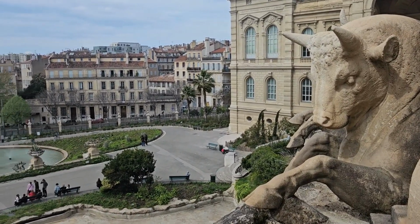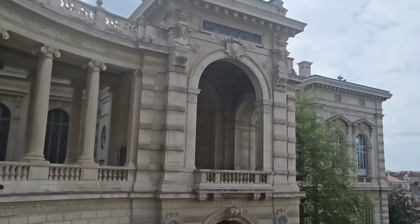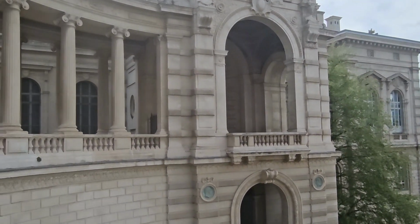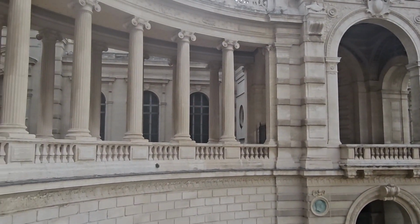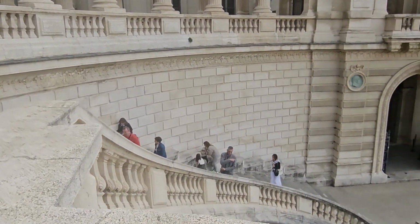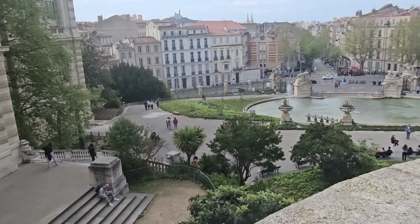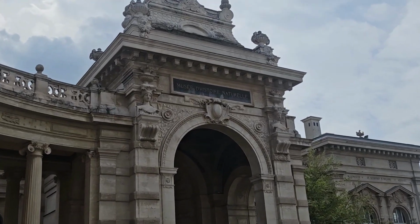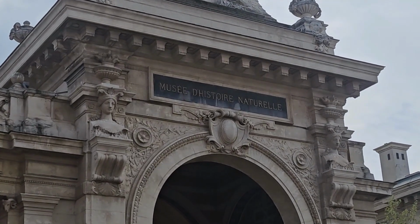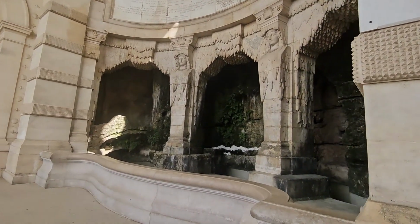Palais Longchamp is not only a visual delight, with a majestic cascade of fountains decorated with sculptures of lions and bulls, and lush gardens, but it's also home to two important museums, the Museum of Fine Art and the Museum of Natural History. The first offers a rich collection of paintings and sculptures, while the second will allow you to immerse yourself in the fascinating world of flora and fauna.